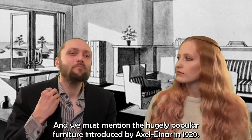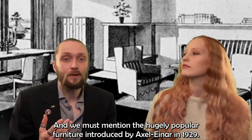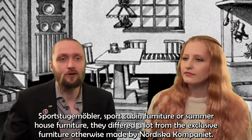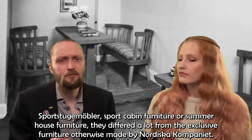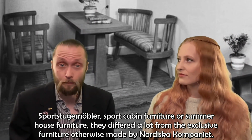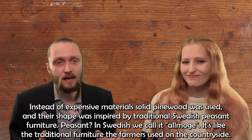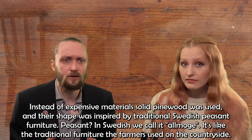Yeah, and we must mention the hugely popular furniture introduced by Axel-Einar in 1929. Sportstugemöbler, sport cabin furniture, or summer house furniture sometimes called. And they differed a lot from the exclusive furniture otherwise made by Nordiska Kompaniet. Instead of exclusive materials, solid pinewood was used. And their shape was inspired by traditional Swedish peasant furniture.